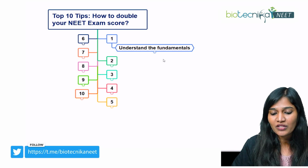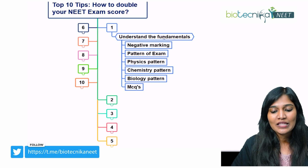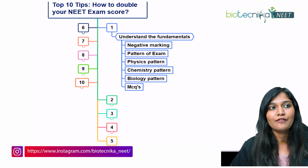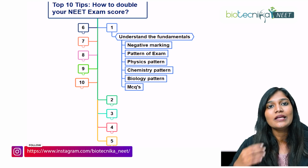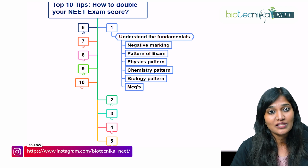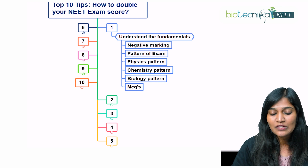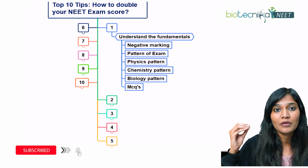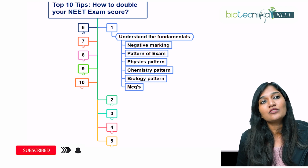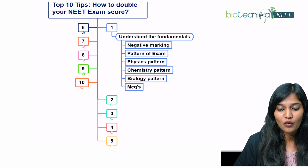But the main important thing is understanding the fundamentals, like knowing about the negative marking, a very important one, because most of the students I found actually get a low score just because of attempting wrong questions. So that's the major problem that all NEET aspirants actually have. So negative marking, you should always keep in mind when you start solving questions in physics, or chemistry, or botany or zoology.